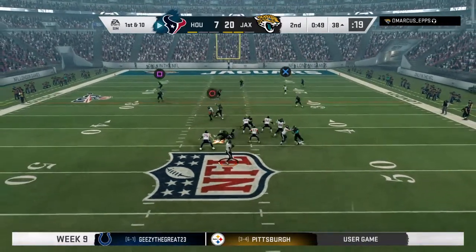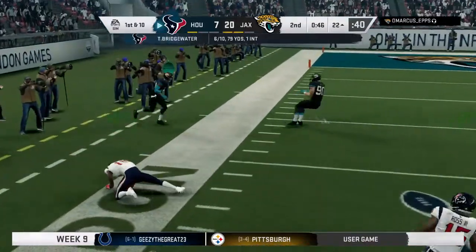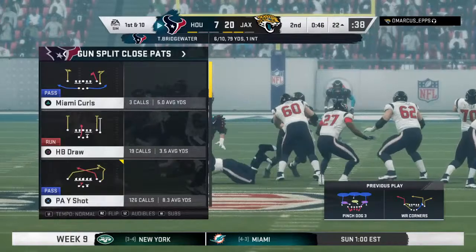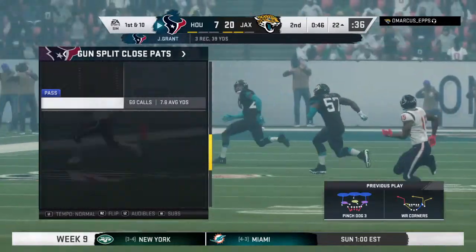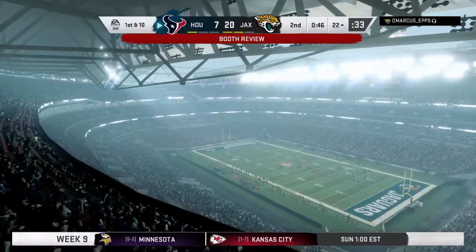They'll try to throw here now. Bridgewater, looking left side, and he's got a man. That's Grant. He's going to go out of bounds, but he takes this one down just shy of the 20. 16 yards on that one, and also a Texan first down.